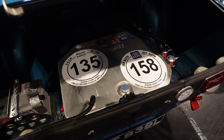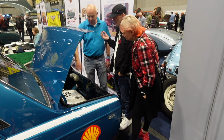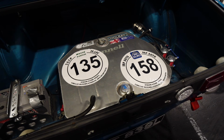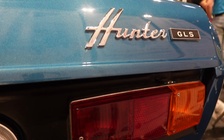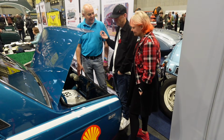Wow. So the battery normally would be in the front, in the engine bay. We've moved it all the way back here with all the wiring on the inside, so it doesn't get caught on anything. And we've doubled, in fact probably tripled the size of the fuel tank. Because if we do a 6-hour race, the less times we can stop for petrol, the more time we're on the track, the better positions we would end up in.